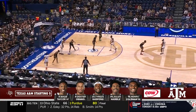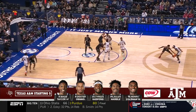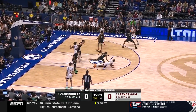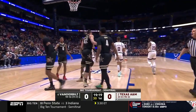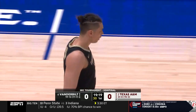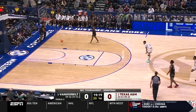Taylor and Radford outstanding. Marble and Coleman look like they were separated at birth. They are both just huge physical bodies. And Dexter Dennis is a very good outside shooter. Penetration off the window. Offensive foul. It will not count. Henry Coleman. As big as Coleman is, he has driver instincts from that forward position. Good job by Vanderbilt to scout it out, get the foul call early.